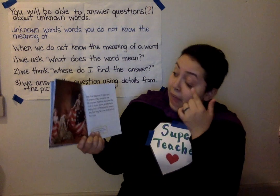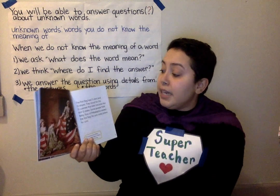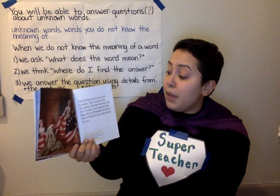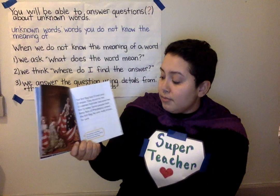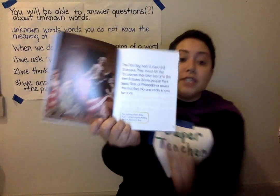The first flag had 13 stars and stripes. They stood for the 13 colonies that later became the first 13 states. Some people think Betsy Ross of Philadelphia sewed the first flag. No one really knows for sure. And here's a painting that shows Betsy Ross and her helpers making the first flag.